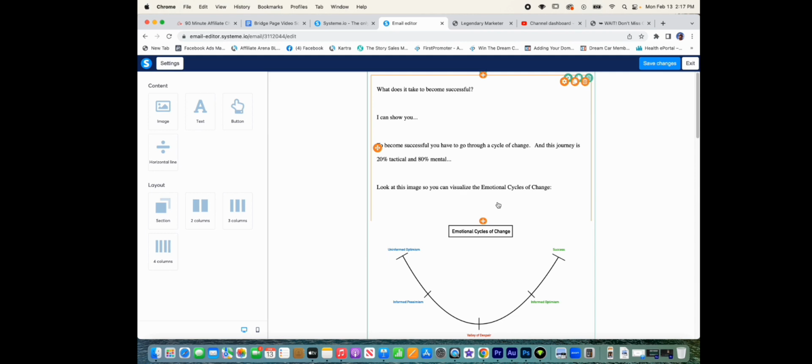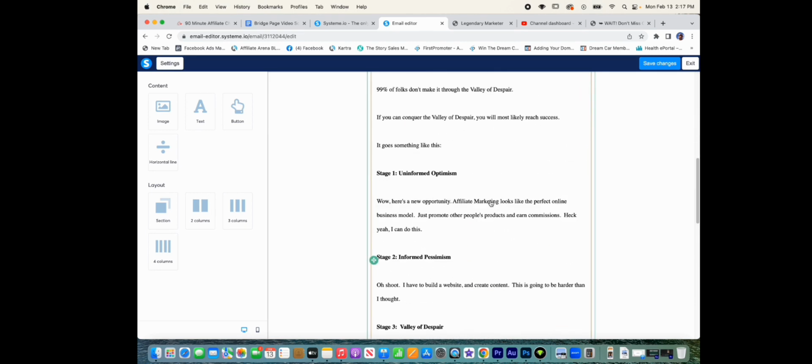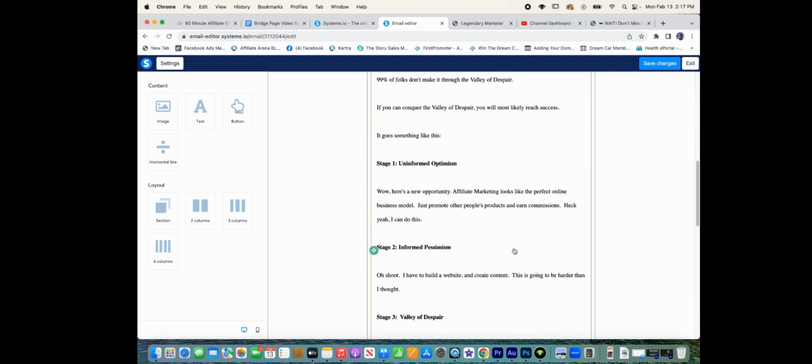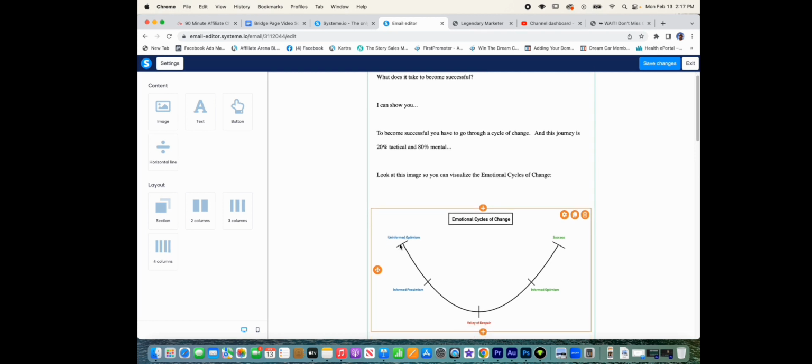Right, this is about the time in the life, about a weekend, that people start looking for shiny objects. And this is a great email. I encourage you to read it. Basically, it tells them that they're going to go through emotional cycles of change. And in the beginning, they're going to have uninformed optimism. They don't know anything about affiliate marketing, so they think it's the greatest thing in the world.